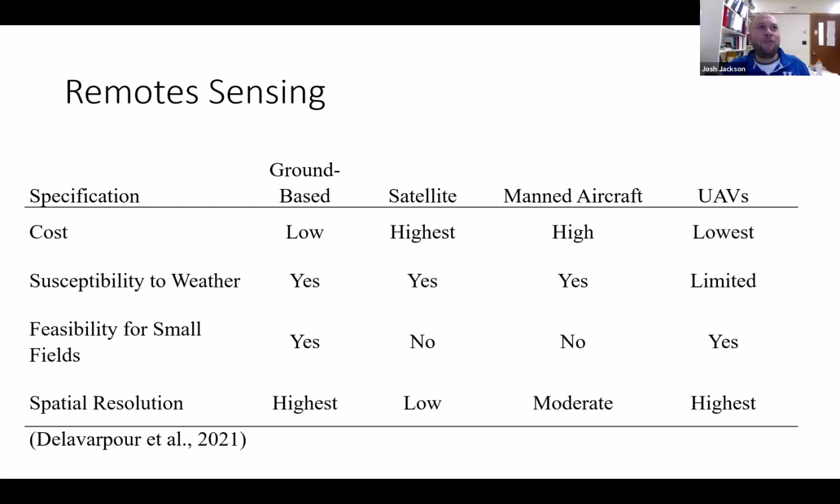And there are options available, if we're looking at alfalfa or crops, for manned aircraft, and there are also options available for UAVs, or our drones. From a cost standpoint, our drones give us a lot of flexibility. They're probably our lowest cost option, and give us one of the highest spatial resolutions. They're very nimble in some of the small irregular fields we have in Kentucky, but they're still very useful in some of the larger fields. They're somewhat susceptible to weather, but if it's storming and blowing down rain, the manned aircraft and satellite aren't going to be seeing much anyway. So they are potentially a good resource to have.